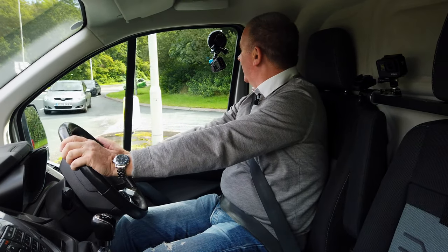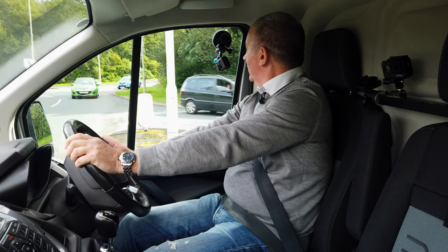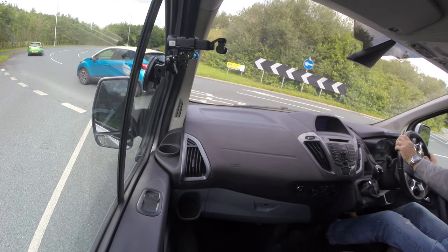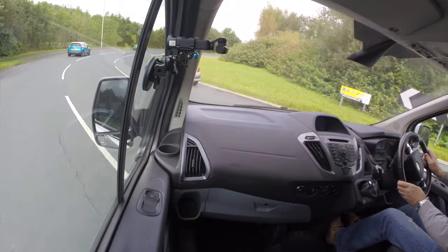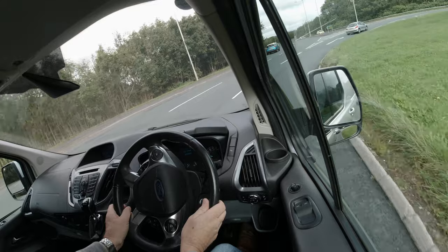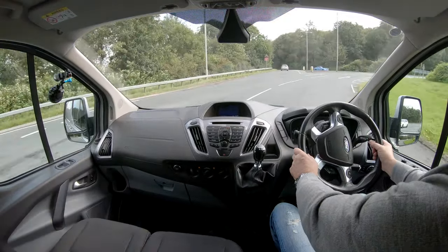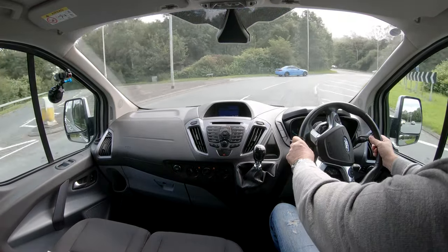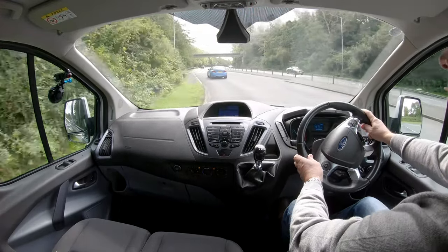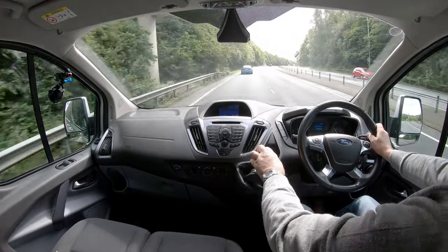Thanks for indicating right at the last second and making sure I wouldn't pull out onto the roundabout and get stuck behind all this traffic instead. Yeah, here we go. Plate. That's the first one I've seen.